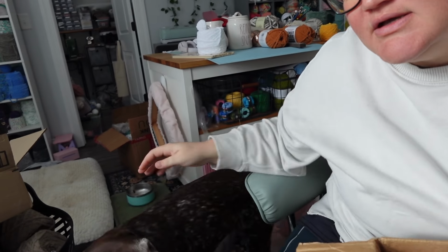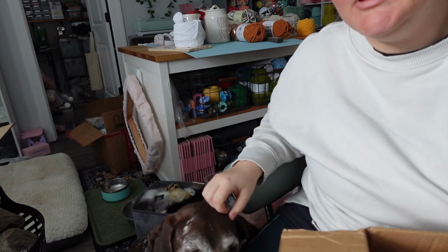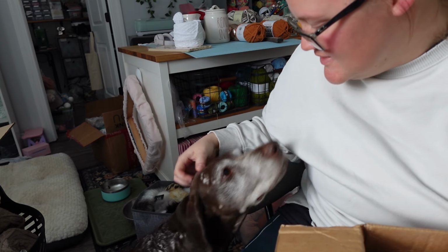Since Rosie's not here, Sadie's in here. Sadie, come here. You want to say hi? Come here. Say hi. She's like, Mom, you're opening food and it smells good. Yeah, does it smell nice? Does it smell so good?